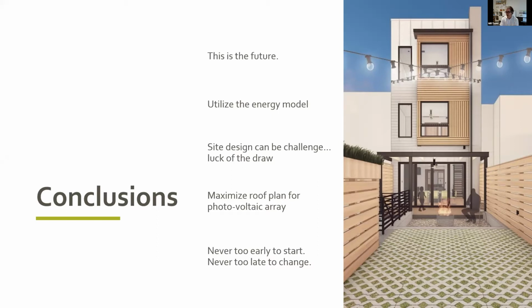To that end, I can't emphasize enough the value of the energy modeler and getting a good team member early on to help shape the direction of the project, and to understand the direction that you want to take it and what those approaches mean from a design perspective. Site design has a negligible impact. At the end of the day, you're kind of fixed in your orientation.